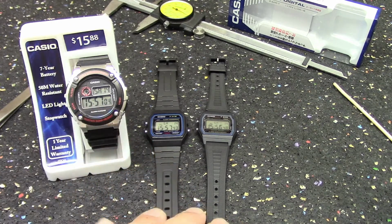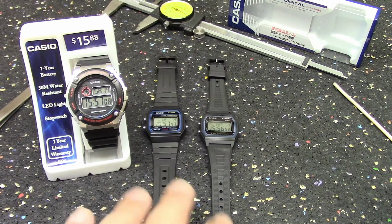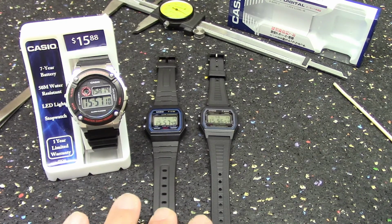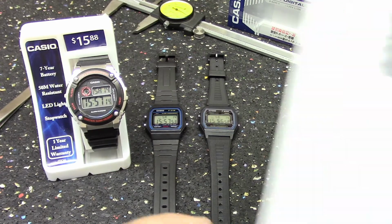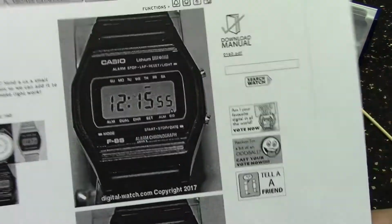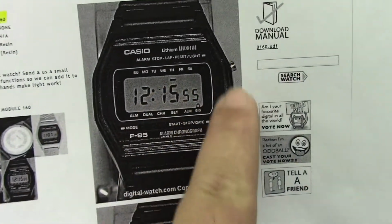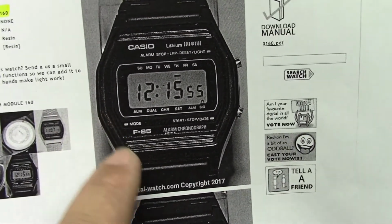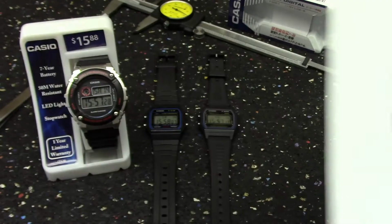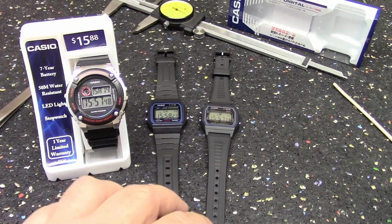There were different models, but they were all generally 4-button models, and the 3-button model, I think the first one to come out was the F-85 in, I believe, 1981. I think this was the first 3-button model. It had 2 function buttons on the side and a recessed setting or mode button over here. That came out in 1981. And the 3-button models proliferated during the 1980s.